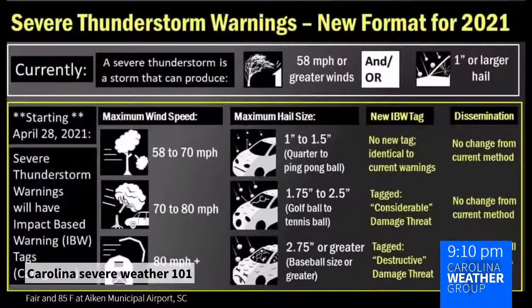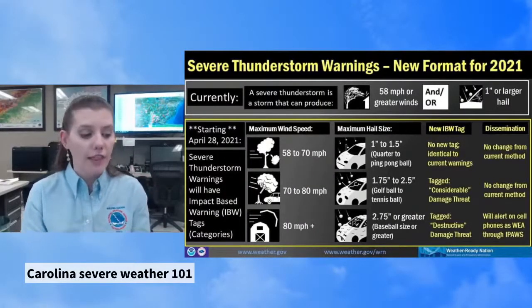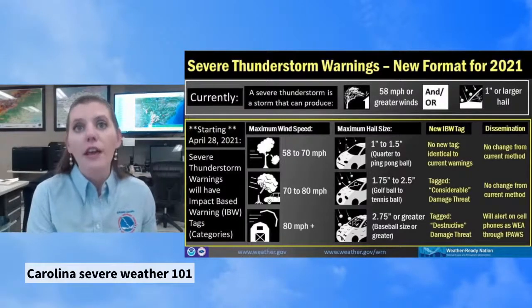Now, every once in a while, we get some real doozies of severe thunderstorms. And so if we're looking at winds of 80 miles per hour or greater, or hail of 2.75 inches or greater, that's going to be a destructive tag. So down at the bottom of that severe thunderstorm warning, it'll say destructive. And that will set off the wireless emergency alert on your phone if the cell tower that's covering your cell phone at the time is in that polygon, in that little box that we draw.